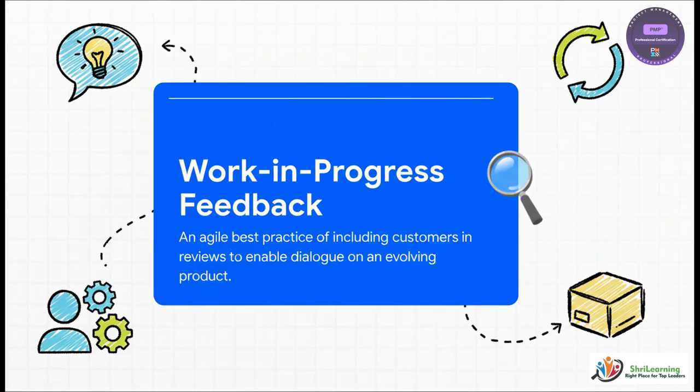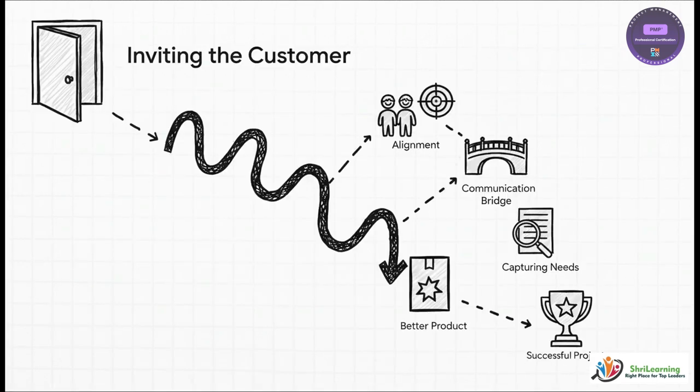This whole idea comes straight out of the Agile playbook. It's all about getting feedback on a work in progress. See, the point of the meeting isn't to show off a perfect, shiny product. Not at all. The point is to kickstart a conversation, a real dialogue about something that's still evolving. And the benefits? Oh, they are huge. When you bring the customer in early, you're instantly getting your team aligned with the actual vision. You're building what we call a communication bridge. This is so important because it helps you catch all those little details and needs that never seem to make it into the formal requirement docs. And all of that, it leads to a better product and ultimately a way more successful project.